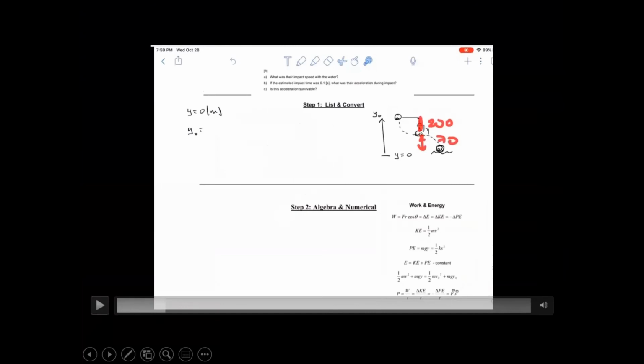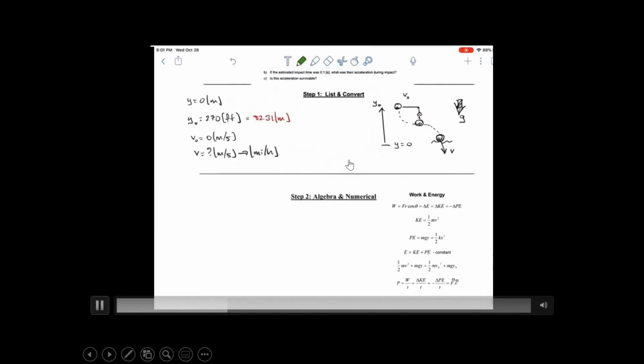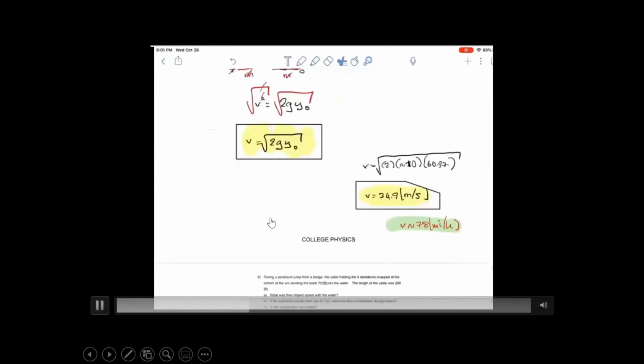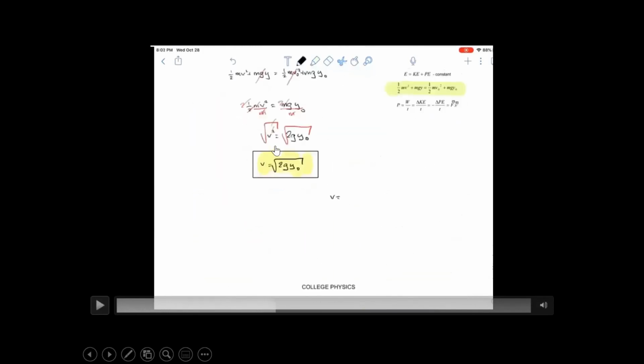They also dropped an additional 70 feet, so it's going to be 270 feet. All right, gravity is the only force acting. Gravity is the only force acting, which means that mechanical energy is going to be conserved, or constant. So we get to use the same formulas as before, same derivation. Speed is going to depend on the initial height.